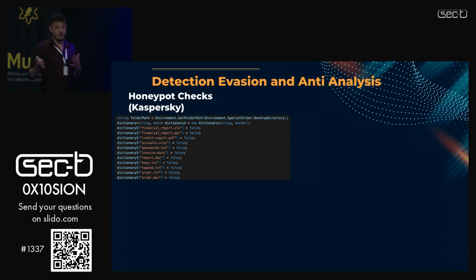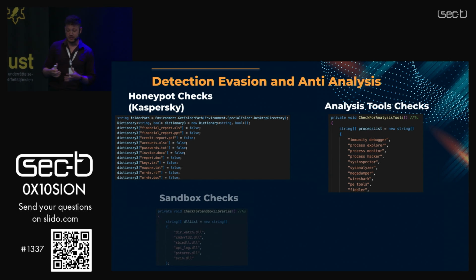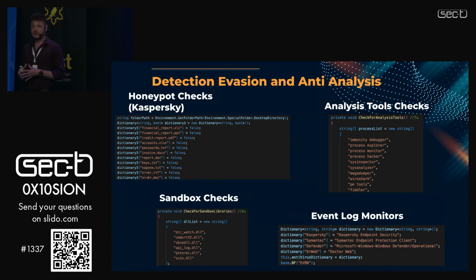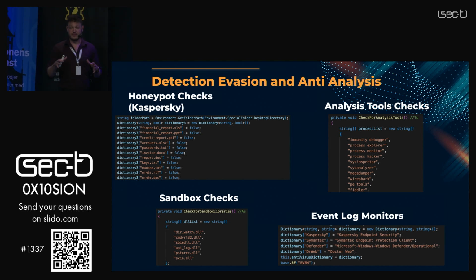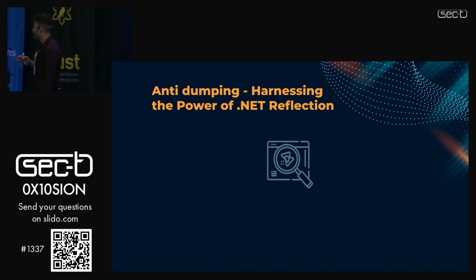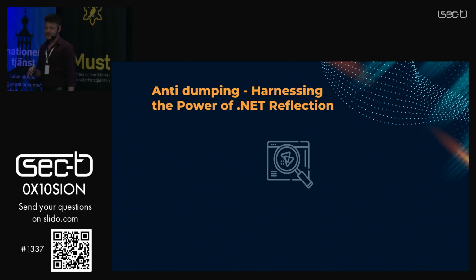Next, it does some very common checks, like different analysis tools and different sandbox modules. And one very unique check that we saw is event log monitoring. Kazuar monitors events for several specific antivirus products, probably so the attackers can tell if they ever get caught by one of these products. And one check, or technique, that we found pretty cool is anti-dumping.